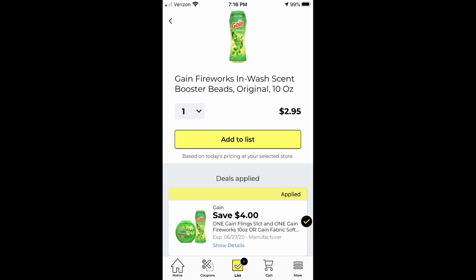This here is a glitch, but here's the Gain fireworks. It's a 10-ounce bottle. There's a $4 off digital coupon attaching to it, which should not attach because you're supposed to buy 2 items in order to get the $4. The regular price is $6.95. That $4 coupon is attaching, making it just $2.95.